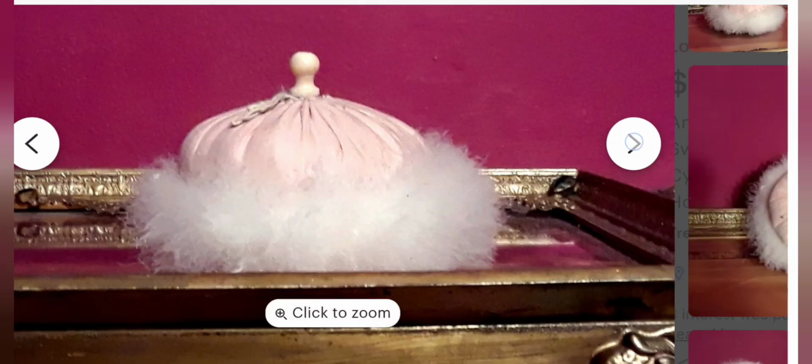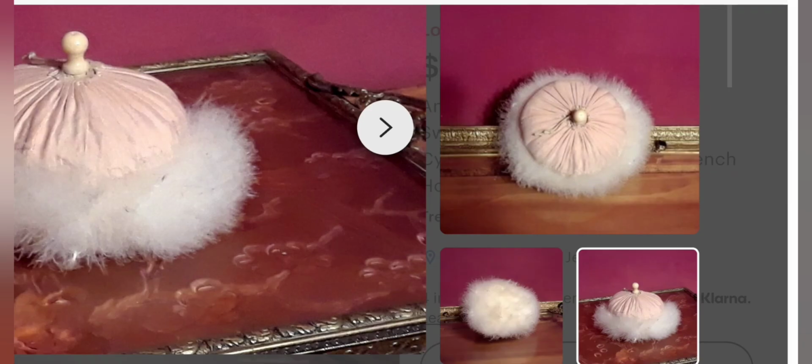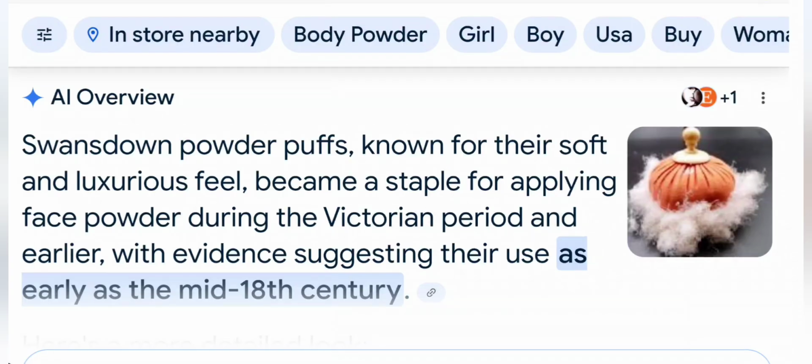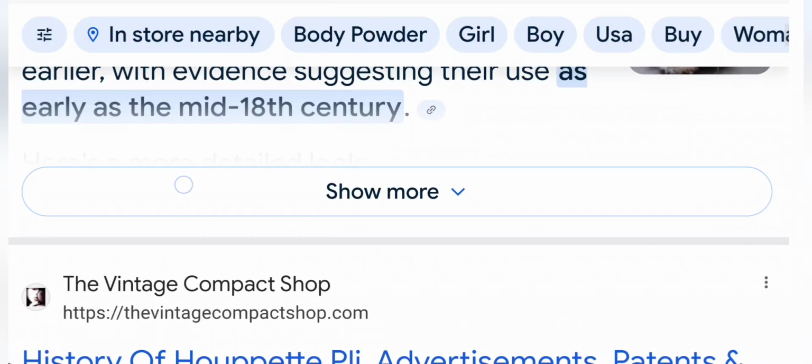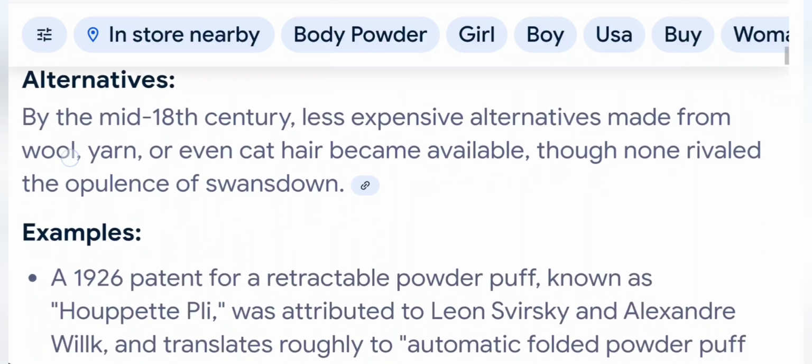Actually, let's go in the pictures. And this one was used as silk on the top with a little celluloid or bone handle. Quite lovely. Hey, AI overview. Artificial intelligence. Swan's down powder puffs, known for their soft and luxurious feel, became a staple for applying face powder during the Victorian period and earlier, with evidence suggesting their use as early as the mid 18th century. Evolution, they evolved. By the mid 18th century, less expensive alternatives made from wool, yarn, or even cat hair became available, though none rivaled the opulence of swan's down.